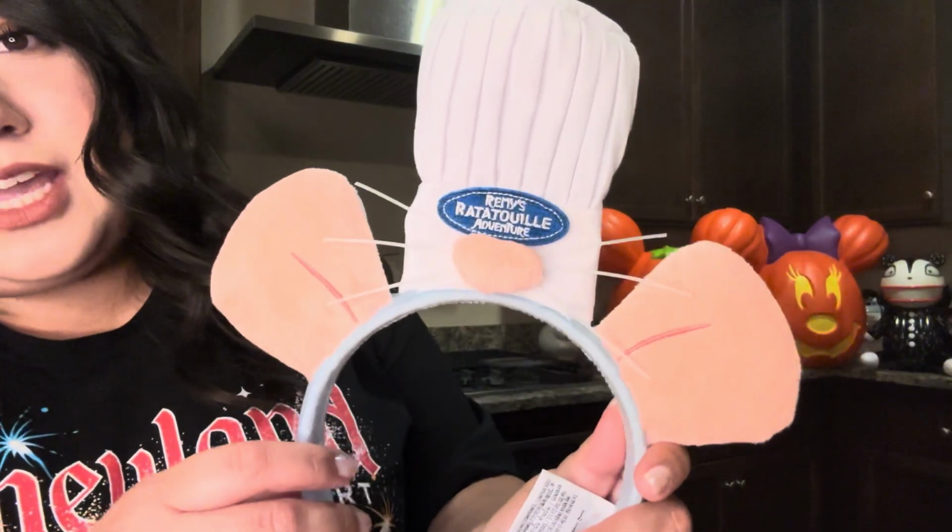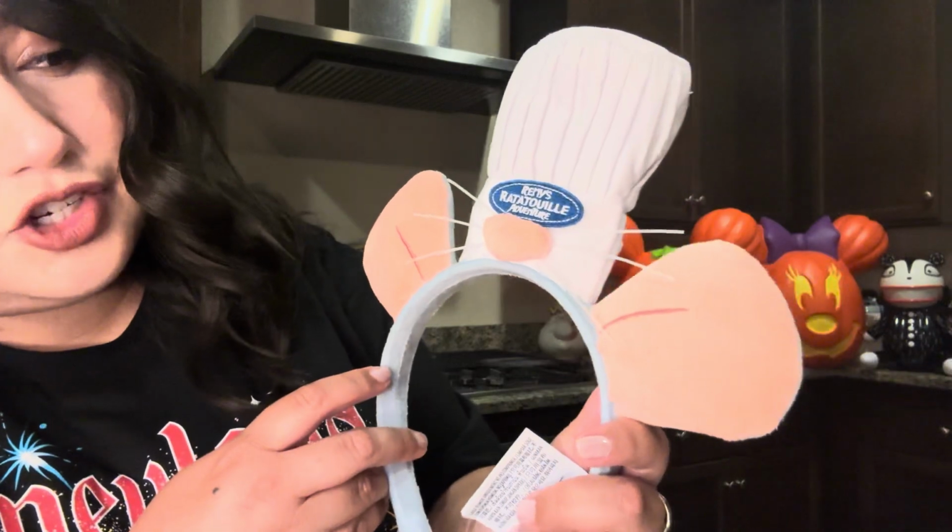So we do have a few more items. They are not Halloween anymore, unfortunately, but they are still cute and worth showing you in the vlog. They are available in the parks, so if you're wanting to get your hands on them after seeing this video, you should have no problems. But my sister got a pair of these cute Ratatouille ears, and they just say Remy's Ratatouille Adventure, and they're just so adorable. I love these on her.